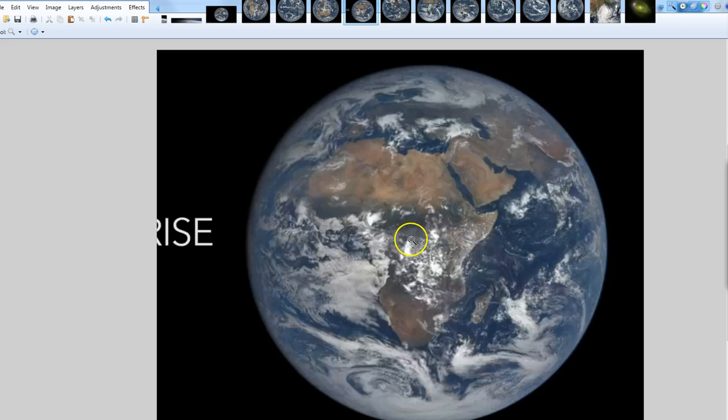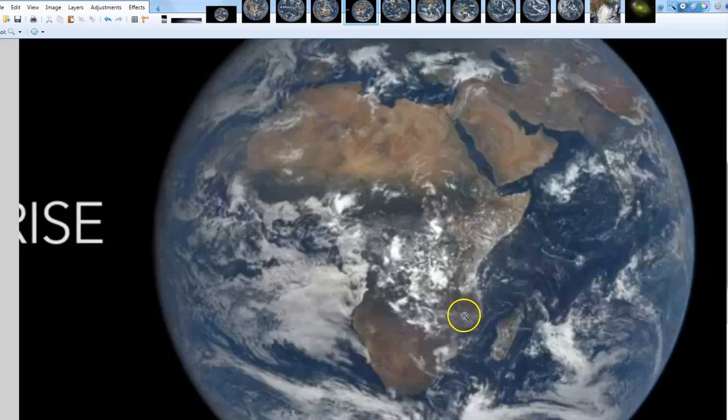And we could go through them. There's Africa again. They just love Africa. And you can see, look at how these clouds are formed. Look at that straight line right through there. Another straight line through there. These are like thousands of miles.